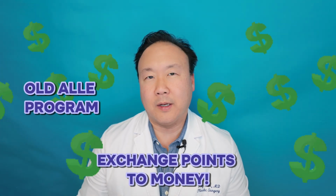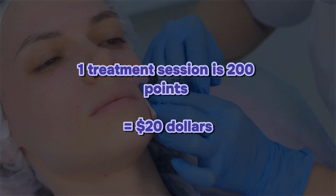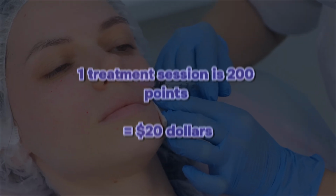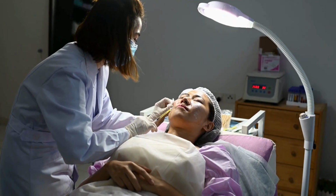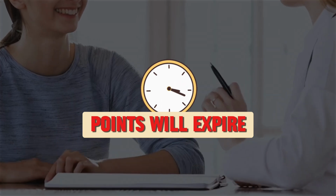Under the old system, you could actually exchange points for money. Now, it wasn't that much money, in my opinion. If you got 1 treatment session, 200 points, that's equivalent to about $20. What was good was that you were allowed to use the $20 for the very next session. You could pool them up if you wanted to. They did expire. However, you could be warned. My office was great at that, at telling patients, hey, your points are about to expire, and so you could actually use them.